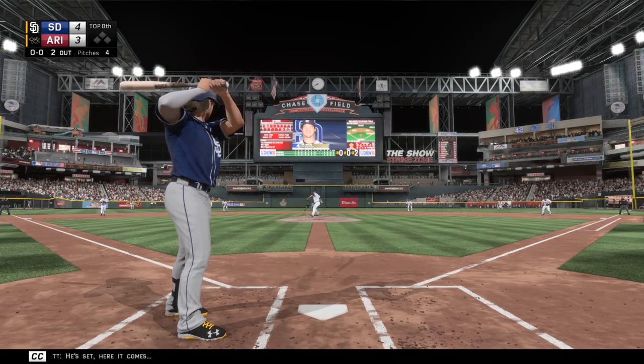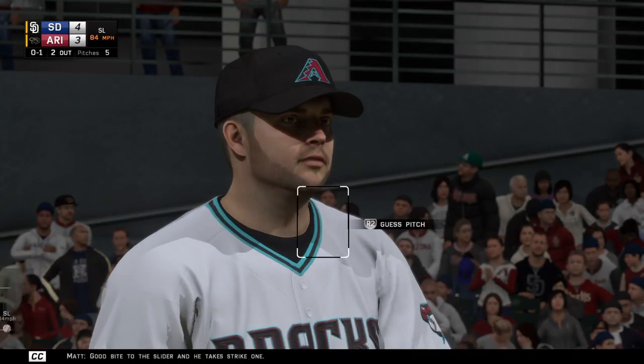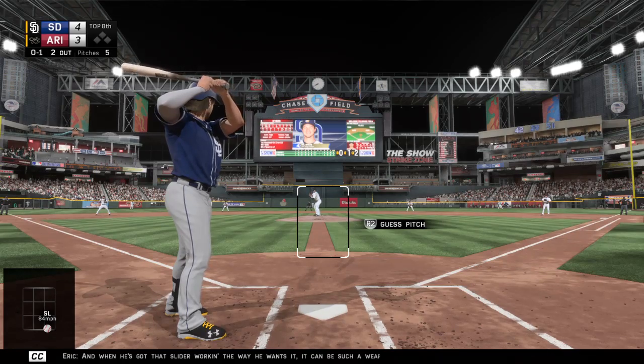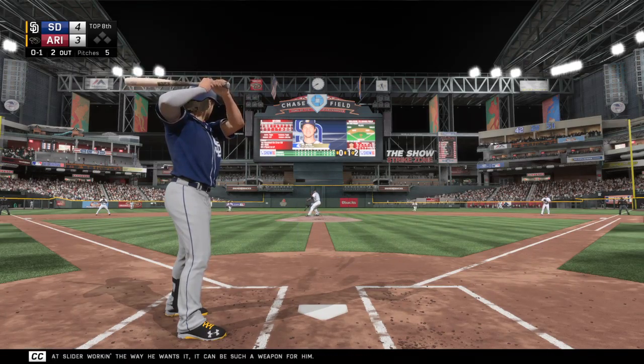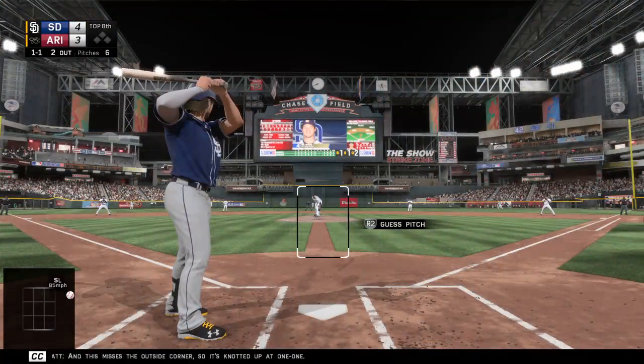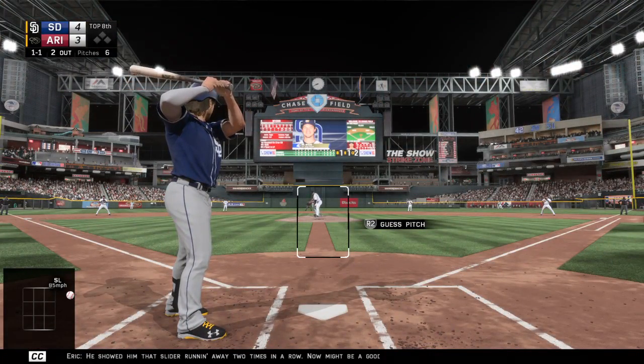He's set. Here it comes. Good bite to the slider, and he takes strike one. When he's got that slider working the way he wants it, it can be such a weapon for him. And this misses the outside corner, so it's knotted up at 1-1. He showed him that slider running away 2 times in a row.